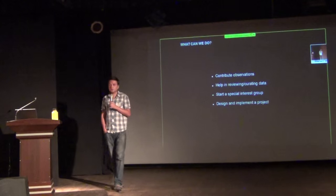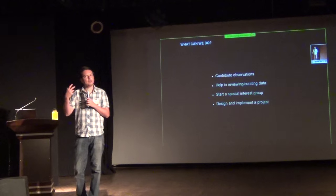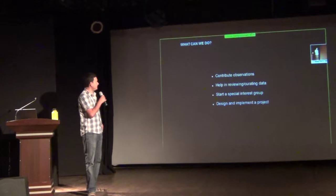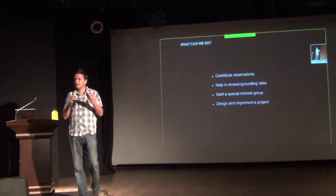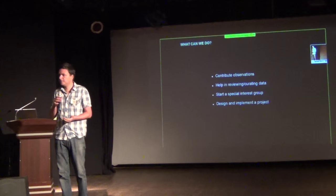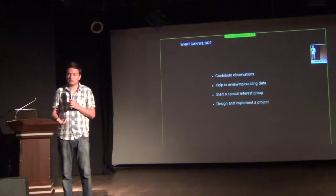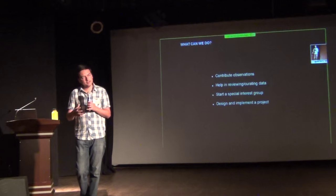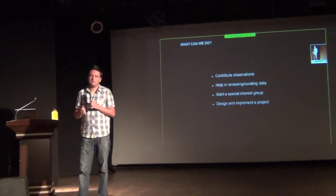We can start special interest groups, and these interest groups can be clustered around a particular taxon, or around a particular area of interest, a particular project, and that's great. And we can design and implement projects, and if we are interested in information gathering, these can be information gathering projects purely. If we are really interested in on-ground action and conservation, then we need to do more work. We try and understand who the stakeholders are, who are the people who are going to actually implement any changes on the ground, and we need to build bridges to draw them together so that everybody together designs and implements this project so that the information gathered can actually be used for conservation.